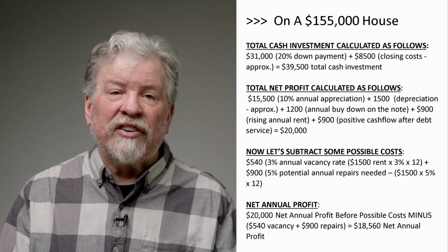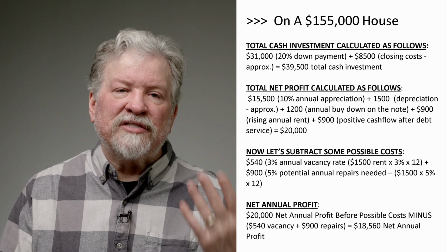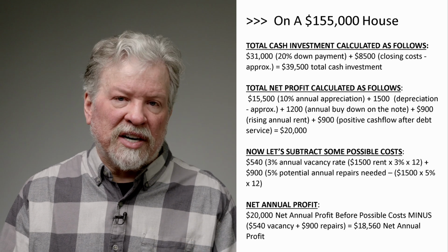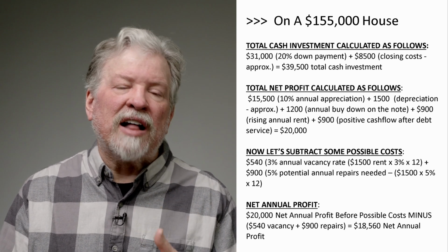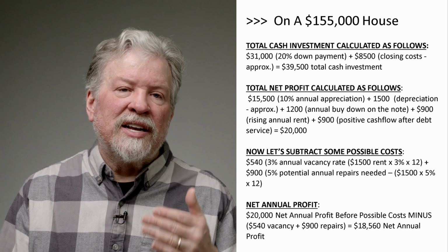So a $155,000 house, here's the numbers. Your total cash investment is calculated as follows: $31,000, that's 20% down payment, plus $8,500 closing costs, approximately. That equals $39,500 total cash investment in this property. So your total net profit is calculated as follows.